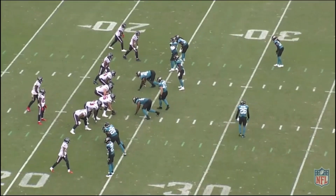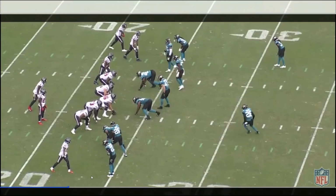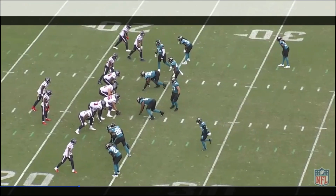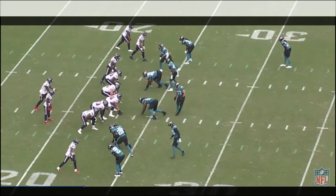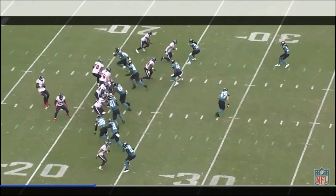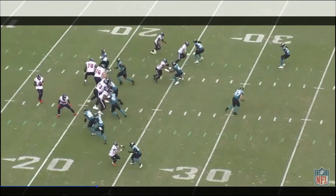Because Will Fuller just got the news. And the Jags got 1, 2, 3, 4, 5, 6. They're showing 7 at the line. An 8th is coming into the box. And they're coming. And we're going to stop it. And we have 1, 2, 3, 4, 5, 6 actively in the rush.